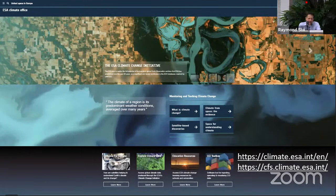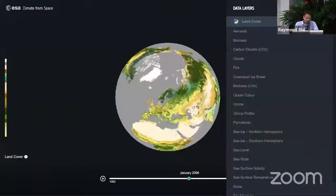And access to the data is changing because it's not only data, you also need information. And I think a good example for this is the website of the ESA Climate Office, also related to the CCIs. Here, for example, you see the links to the Climate Office, but also to their web viewer, a very nice web viewer of all this information from the CCIs. Here I show you the example of land cover. You can also download this data, but especially for policymakers, this is really data they understand, or at least I hope they understand.